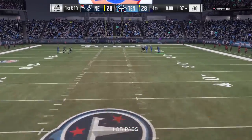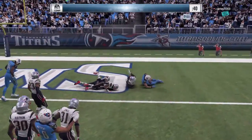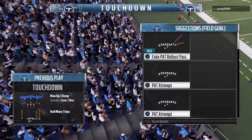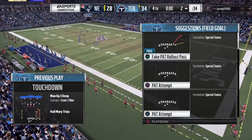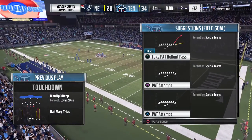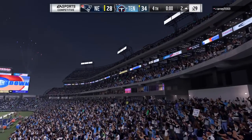He's going to float this one deep right side. And at the 7-yard line, the catch is made. And into the end zone for a Tennessee touchdown. Decker finding the end zone on the game's final play. And the Titans are going to take the lead.